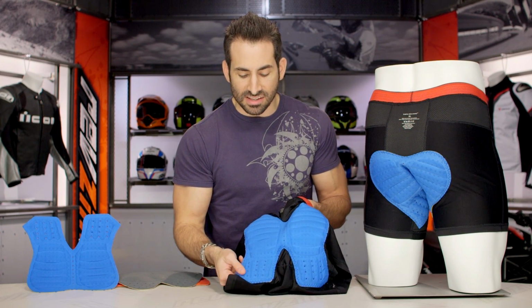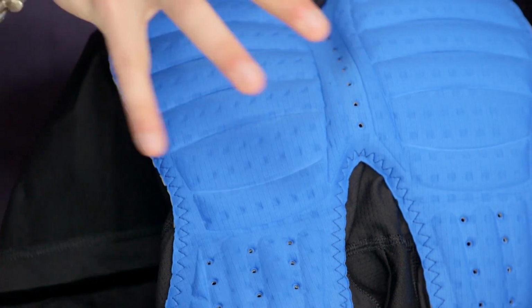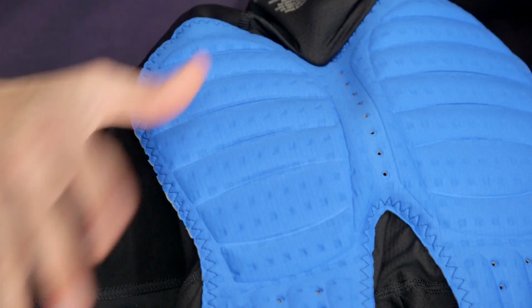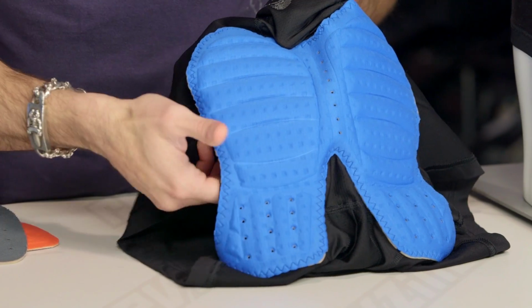And then there are different densities of foam here. There are different densities of foam towards the front. And this is the universal version. This is the one that, if you have one to choose, you're not a sport bike and you're not on a Harley, this is the one you're going to buy, and it's going to cover you the best and give you the most versatility. But what you're going to see is 3mm foam, 4mm foam.